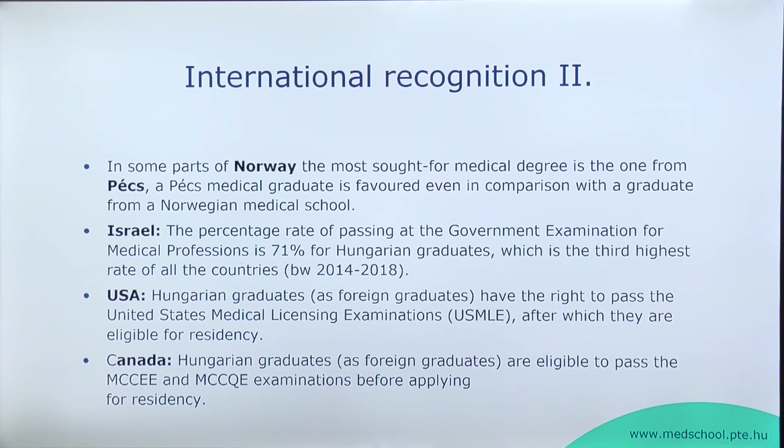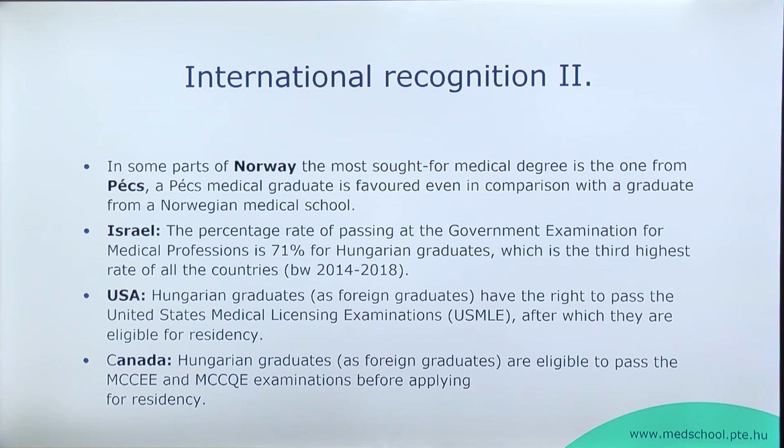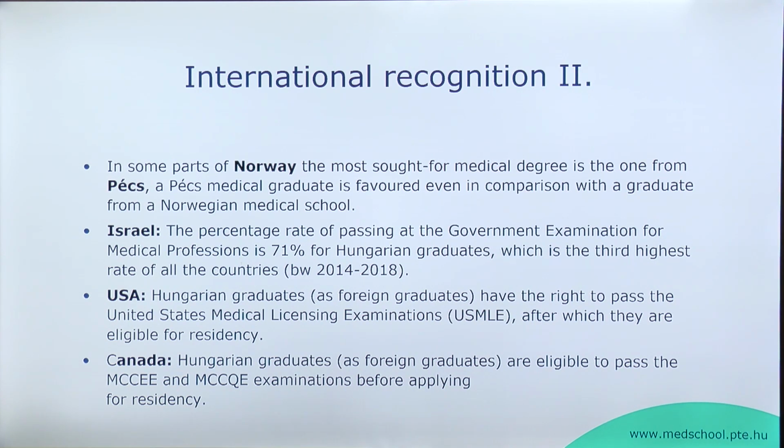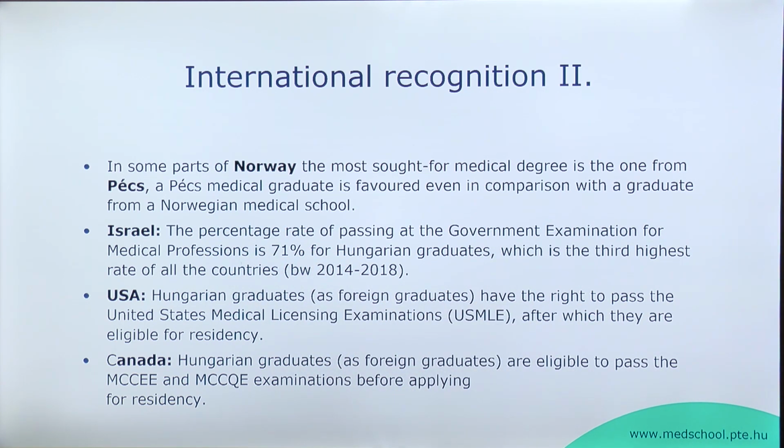This part about our recognition is quite important, especially in the Norwegian and Scandinavian market. In some parts of Norway, the most sought-after medical degree is the one from Pécs. We have a quite long historical connection with the Norwegian market, because we've had a relatively high number of Norwegian students here, and these students, as you can see, are favored even in comparison with graduates from a Norwegian medical school. That's, I think, maybe more important than the previous international ranking list.